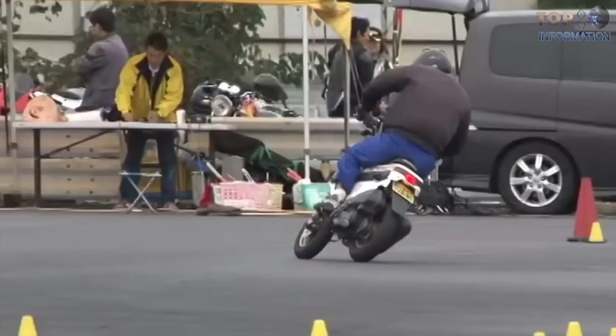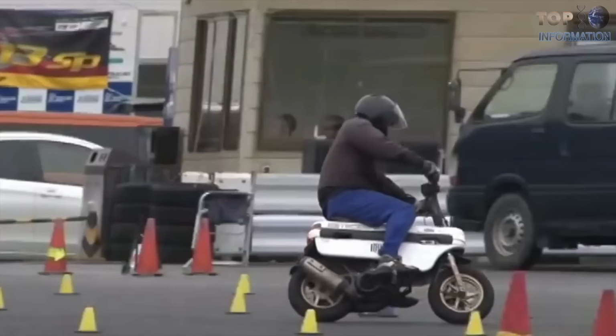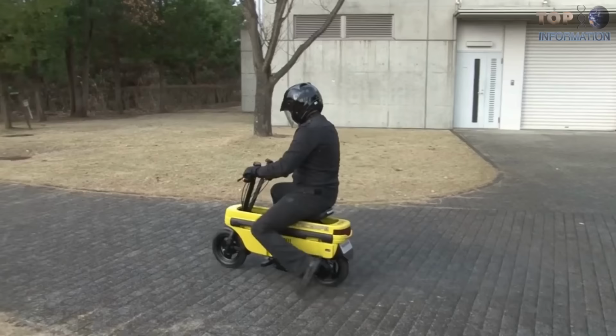Guys, I tried this bike in Japan, and it was a very good experience. My advice to you is that whenever possible, just try it. You will not be disappointed.